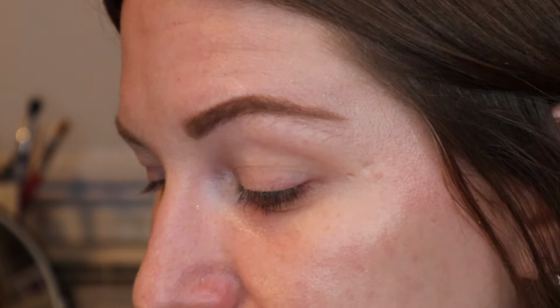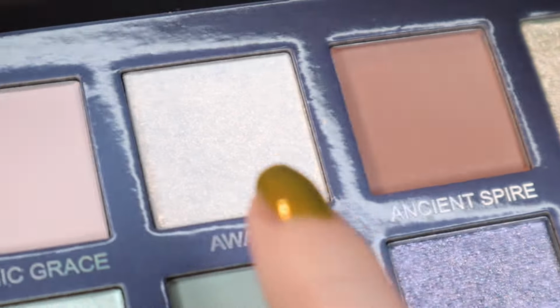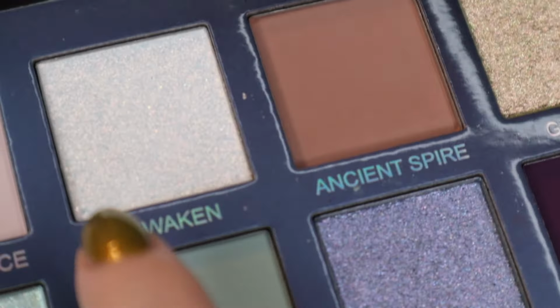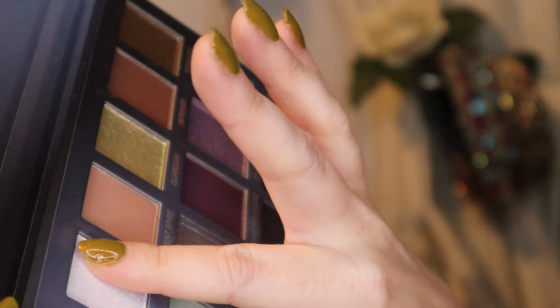Okay, we're zoomed. There's nothing on my eyes and I'm ready to dig in. I have no idea what these are going to feel like. Okay, so we're going to start with Awaken, which also looks really pretty. I can't tell if it's going to be iridescent or have a base to it.